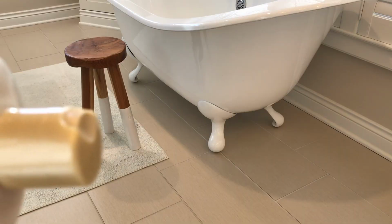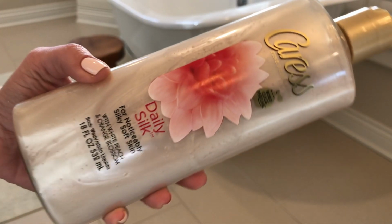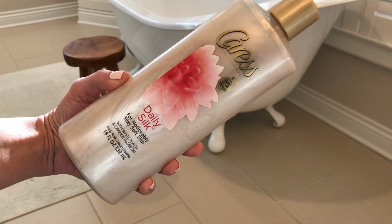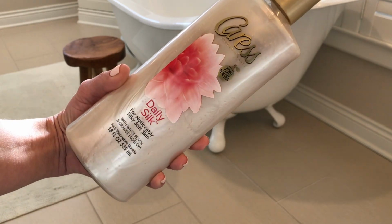Okay, here's my favorite body wash, and I'm just being real. This is from the drugstore, and I friggin' love this scent so much. Caress body wash. It says that it smells like white peach and orange blossom. Those aren't necessarily the things that come to mind when I smell it. And it also feels super moisturizing, and I love that it froths up real nicely too, or foam lathers up, I guess would be the appropriate word.